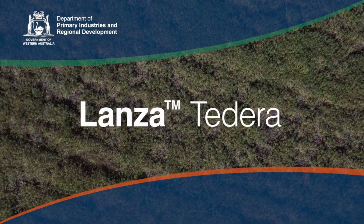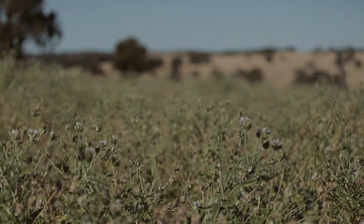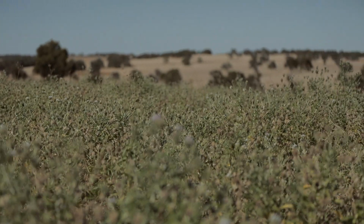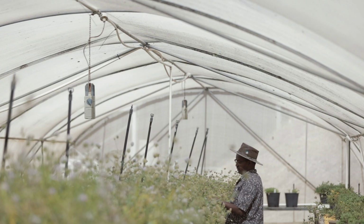The sheep industry requires a solution as a forage, and that's why we developed Lanza Tedera to provide an alternative to hand feeding and an alternative to keep finishing animals at the end of the season.